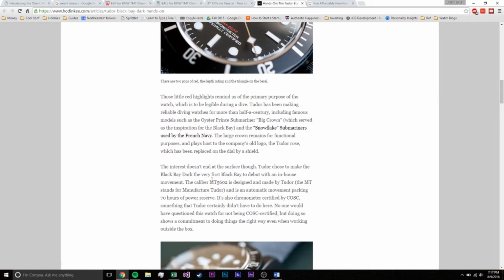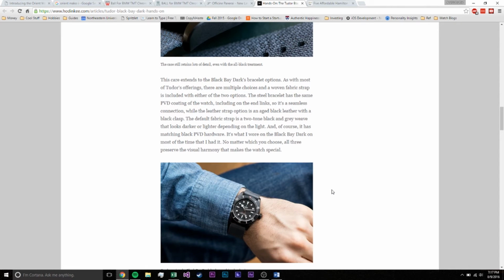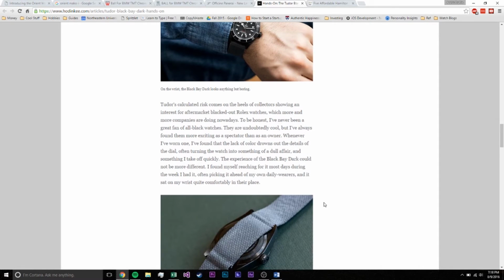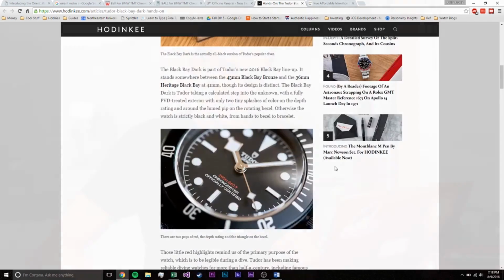The movement, the 5602, has a 70-hour power reserve and is COSC certified, which is really good, kind of expected at this price range. The 70-hour power reserve is really good. That's almost 3 days. 72 hours would be 3 days. And then pricing on this is $41.50 on a strap and $44.75 on a bracelet. So that's a $325 bracelet. But again, that is all black.